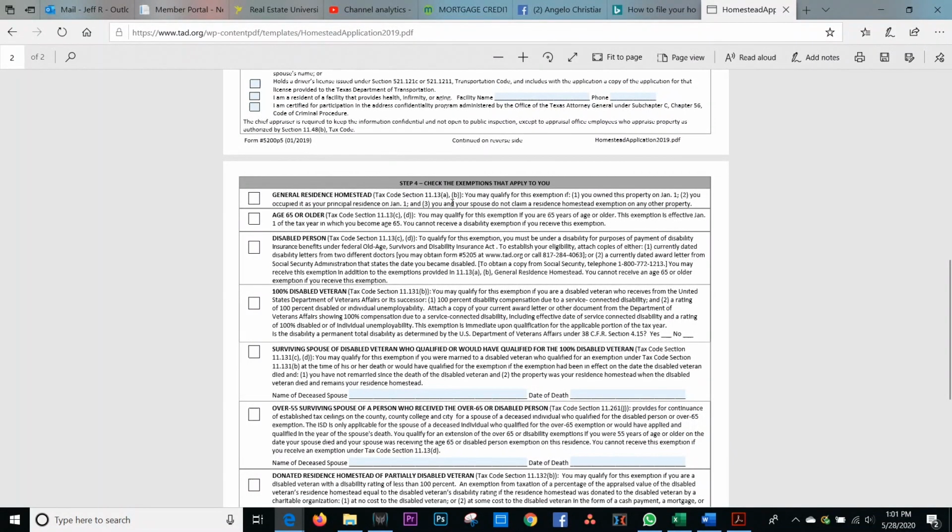Step 4, are you exempt to these things? General resident homestead. Okay, did you own the property on January 1st? Or is this your principal residence? This is for owner-occupied homes only. Okay, if you're a senior citizen, there's also a senior citizen exemption. It's asking you, are you a senior citizen? Do you have disabilities? If you have disabilities, you can even get more exemptions.